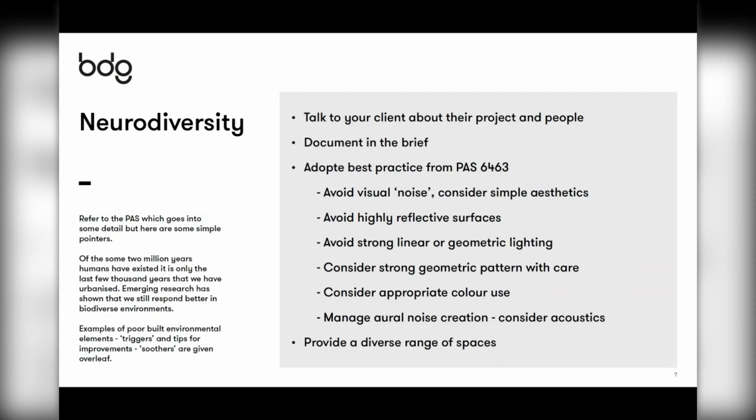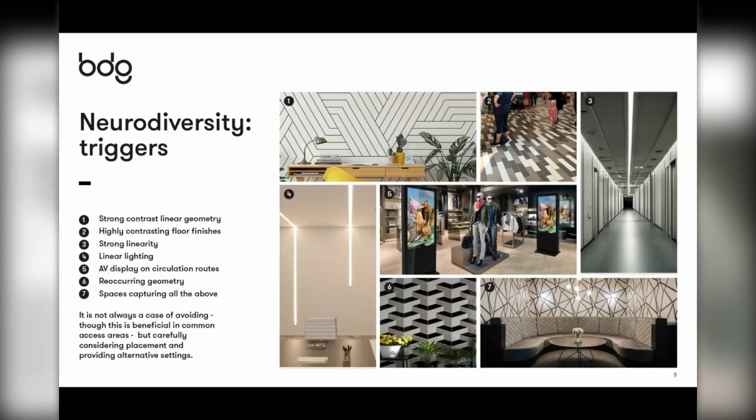I'm not going to go through them, but it's using that and building on that knowledge to provide a range of spaces. And I want to briefly talk about the key findings of the PAS and the nuts and bolts of what we need to do for recognizing neurodiversity in design.